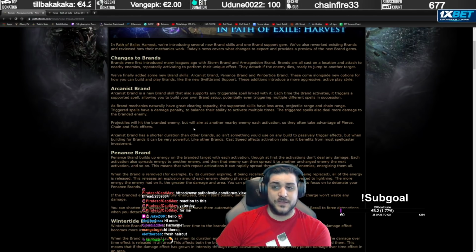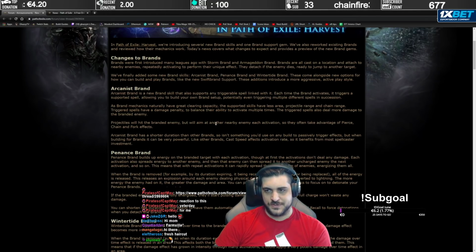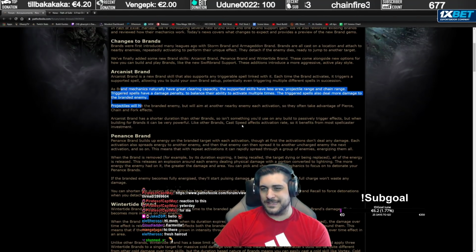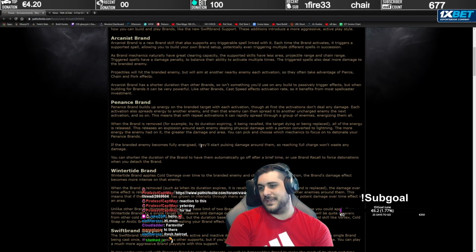Basically, they're creating another spell slinger. It's a branded spell slinger approach, or a caster's spell slinger ability. They just want to automate everything, it seems like. I don't know. Penance brand builds up energy on the branded target with each activation.